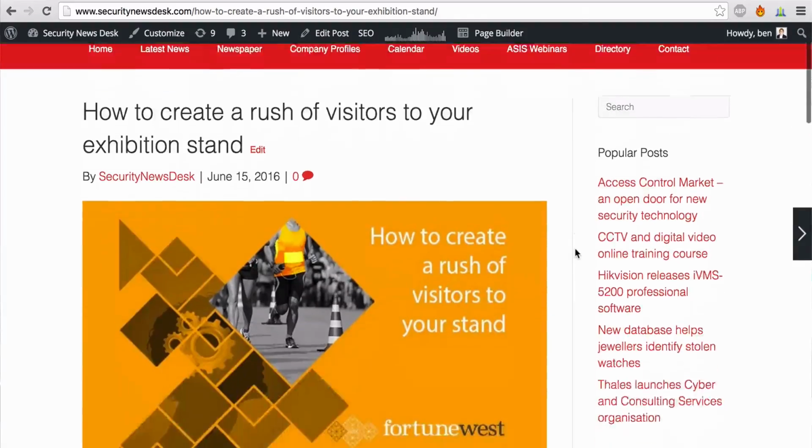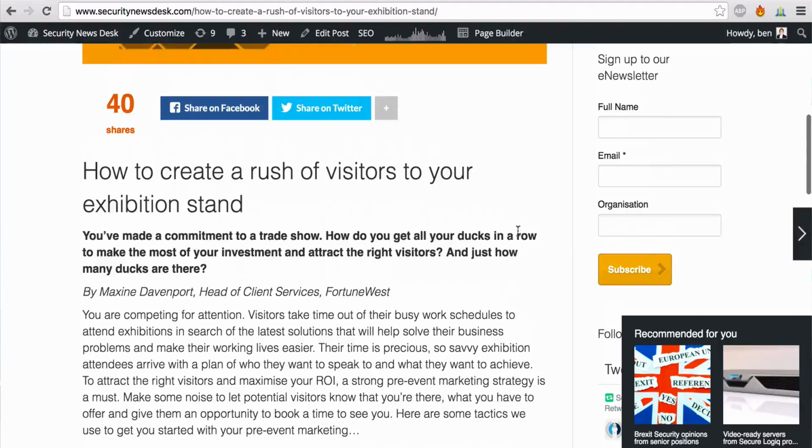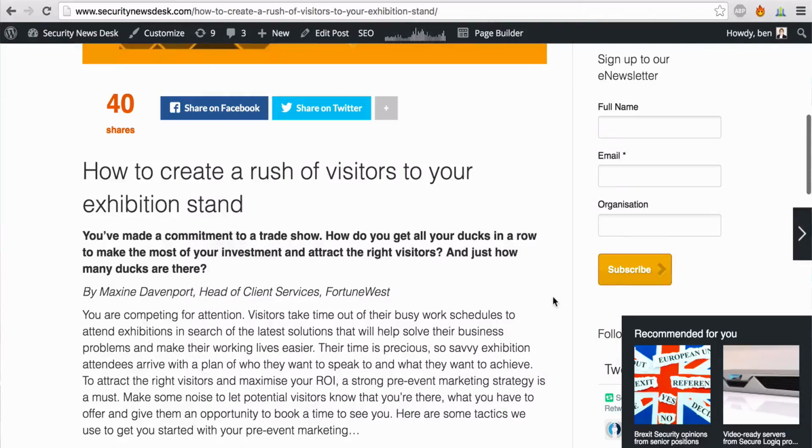Let me give you an example here. So we're here on this website. So straight away, if I need to tweet this because I've enjoyed the article, all I need to do is to click on that and then tweet it. So this is very easy. 2 clicks and people are sharing all your content on social media. Make sure you have these social media buttons set up on your website.